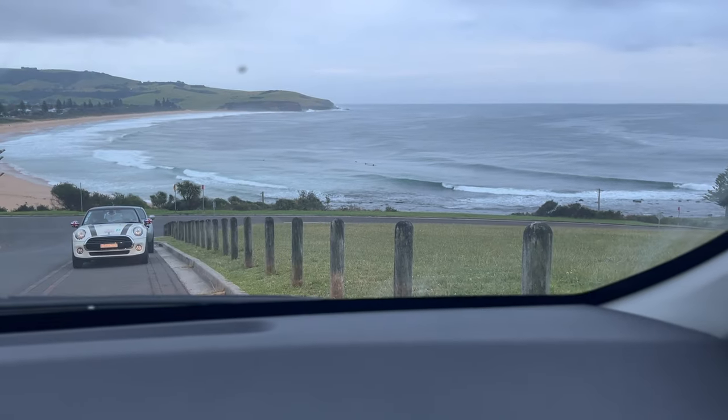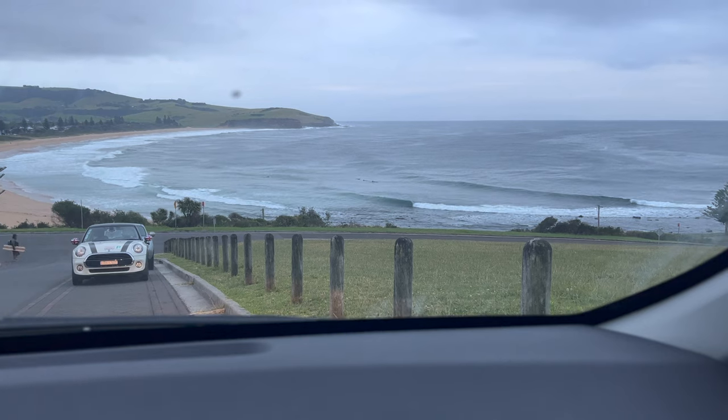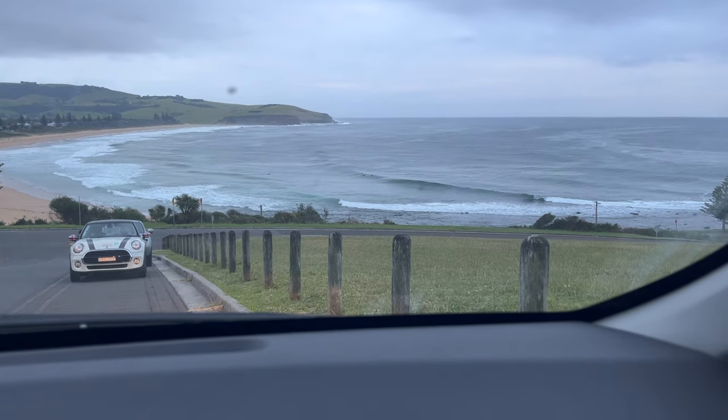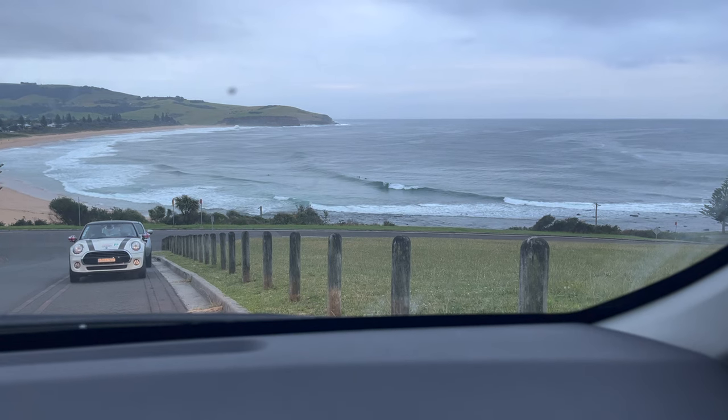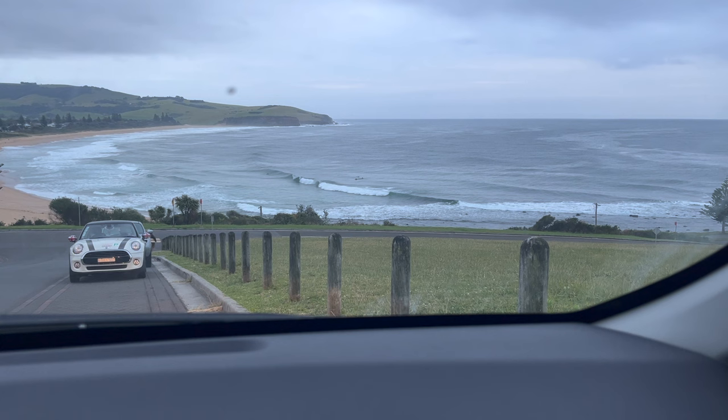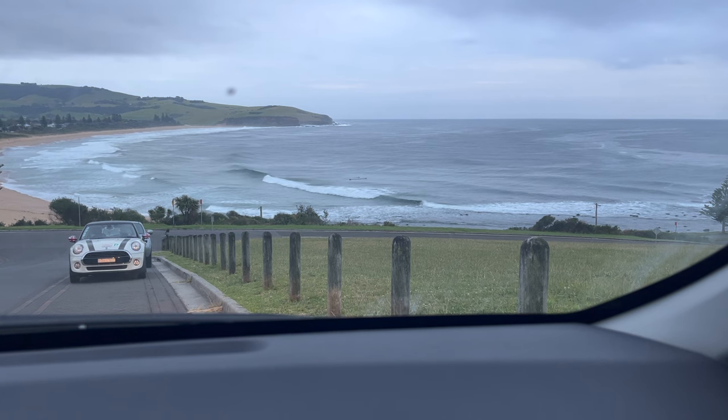Alright, let's see. First views. It's beachy. It's pretty tiny actually. Swell's actually what I was expecting, but high period swell means big waits, so you gotta see what a set does.